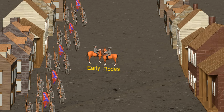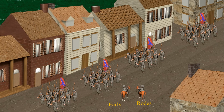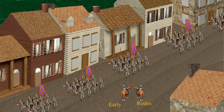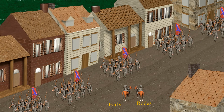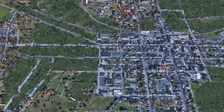The current situation, in light of Lee's earlier command to avoid a general engagement, persuades General Rhodes to withhold attacking Cemetery Hill and await further orders. We will take a wider look at the town and remove some modern development. For orientation, the railroad cut is here, the town square is here, the Lutheran Seminary is west of town here.